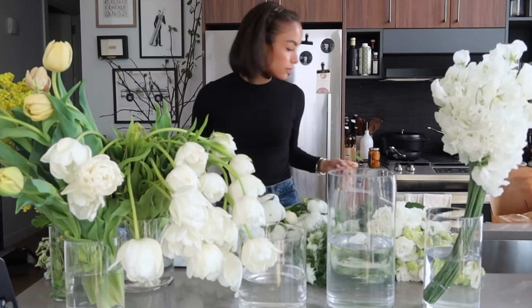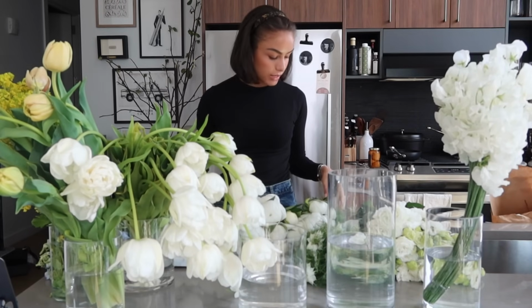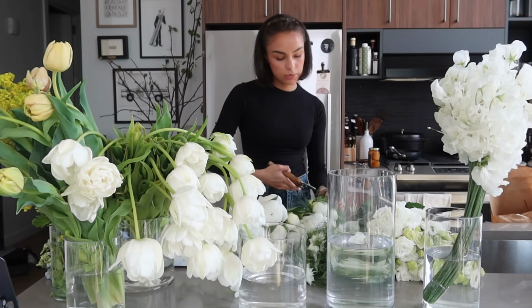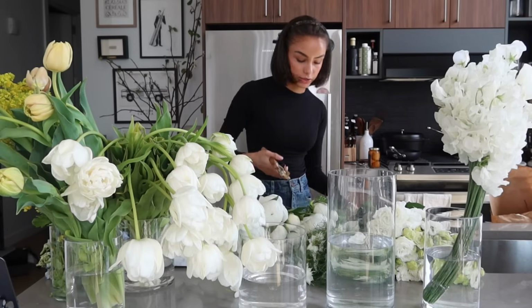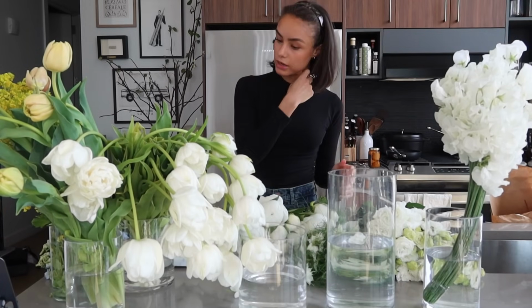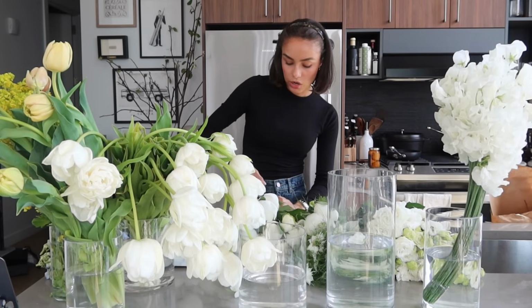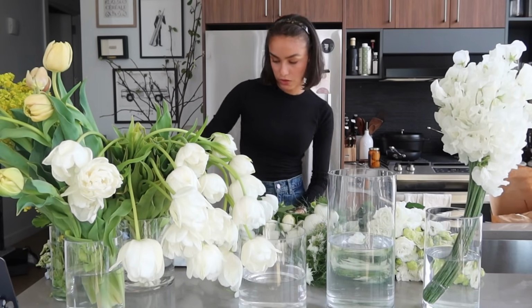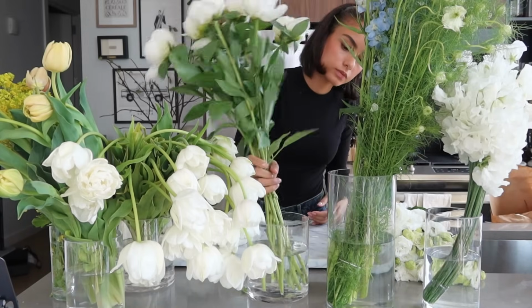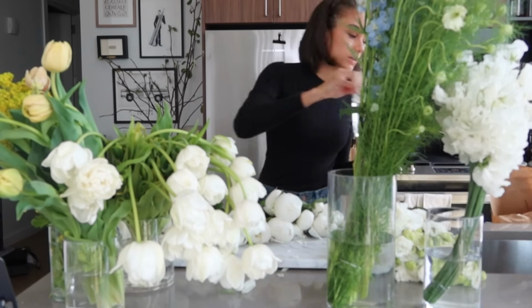So my plan for these is to keep them relatively tall, because I was planning to do a pretty tall arrangement. And in my arrangements, I also bought some branches, as you guys saw. So those will definitely be the peak of the arrangement, but still I want to leave myself some room to play here. So I'm not gonna cut these too short. To get a deeper vase.